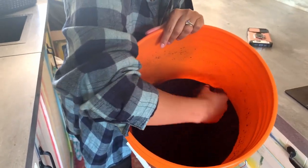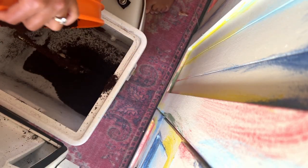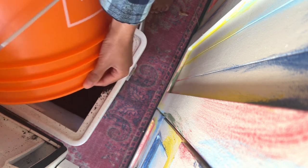It expands. Look at that. A lot. No kidding, eh? Okay, the baño es listo? See?